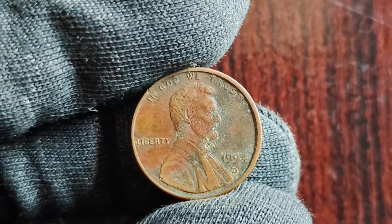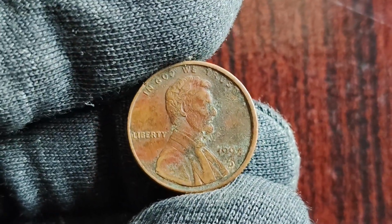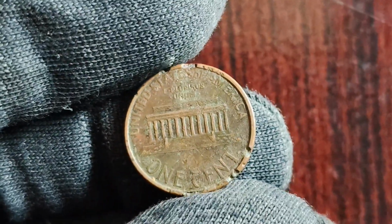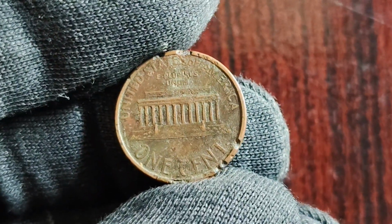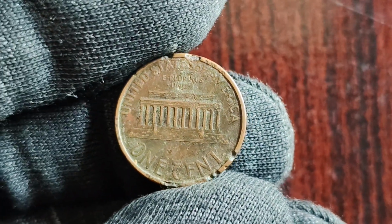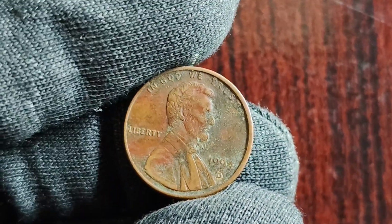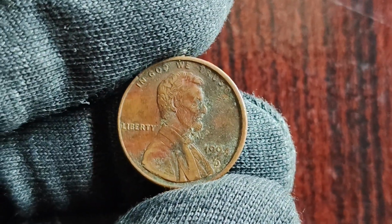In conclusion, the 1994 Mint Mark Lincoln penny is a prime example of how something as small as a penny can hold immense value. With its potential worth of nearly $977,000, this coin is a must-know for any collector or enthusiast. If you think you might have one of these rare pennies, don't hesitate to do a little digging through your change. You never know what you might find.